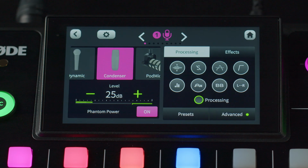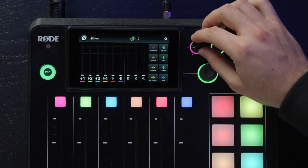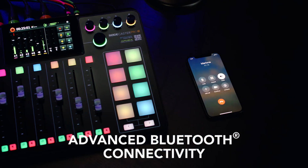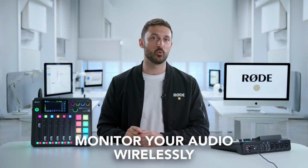And this goes for the hardware connections as well. As mentioned, the 4 Neutrik combo jacks can accept mic, instrument, and line level signals. And you can easily set up each channel to accommodate any connection type. There are 4 high-power headphone outputs, each with its own level control for monitoring your audio in full definition. And you can plug in your favorite pair of speakers via the balanced line outputs, which could also be used for connecting outboard gear. Advanced Bluetooth connectivity with wideband speech allows you to record ultra-high quality phone calls, stream audio in high definition, and even monitor your audio wirelessly.